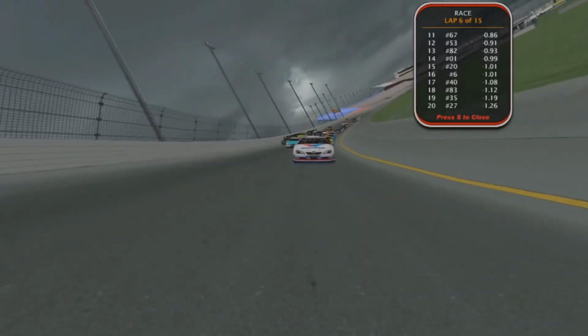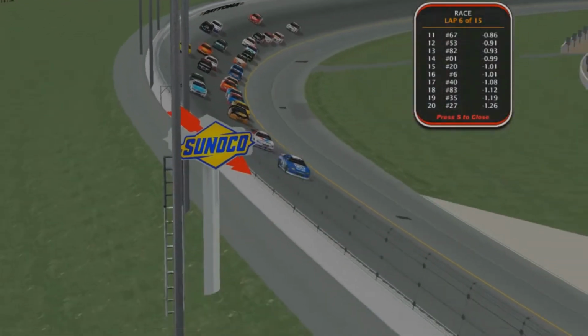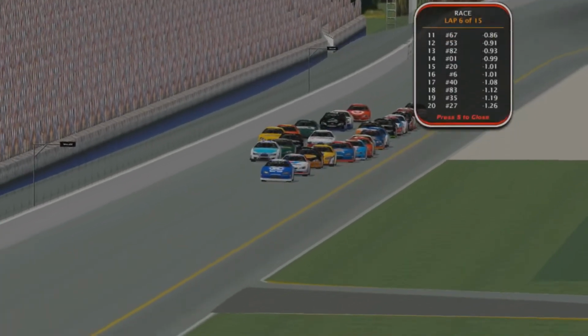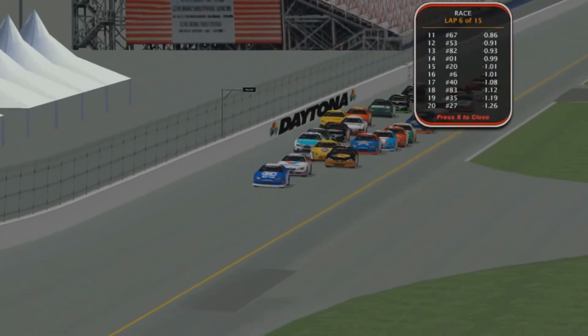To see that gap is solid. Dilks is just struggling to catch up to him. The aerodynamics on this 48 are borderline illegal, it seems, because of how fast his car is. But Dilks does have a run, same speed. He did have a run, at least, coming off of turn 2. Does he have anything for him in turn number 3?